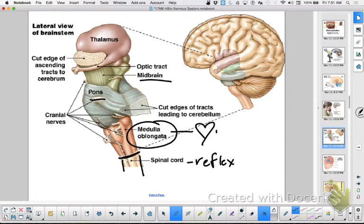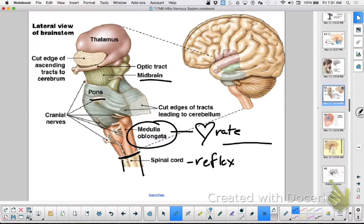This is your what? Heart rate, what else? Breathing rate, right? Vomiting, sneezing, all this kind of thing. Oh, bless you, medulla oblongata. So in the brainstem, the medulla oblongata regulates breathing, heart rate, blood pressure, vomiting, sneezing. And then the pons and the midbrain above them kind of work alongside.